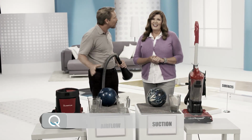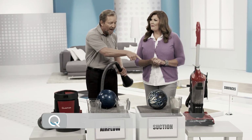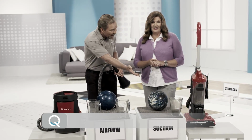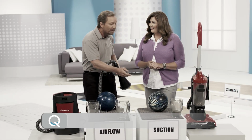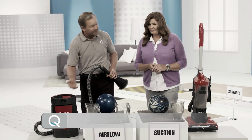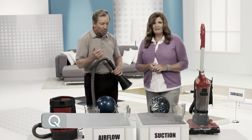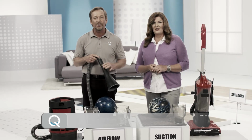There is no paper or synthetic filter that's going to get clogged, so you're not going to lose your airflow like you did over here. That's what happened over here. You lost your airflow because you picked up dirt, the filter got clogged. Sure did. Because we have no filters that can clog, we picked up twice the amount of dirt, and then we picked up 24 pounds of bowling ball compared to your 10.